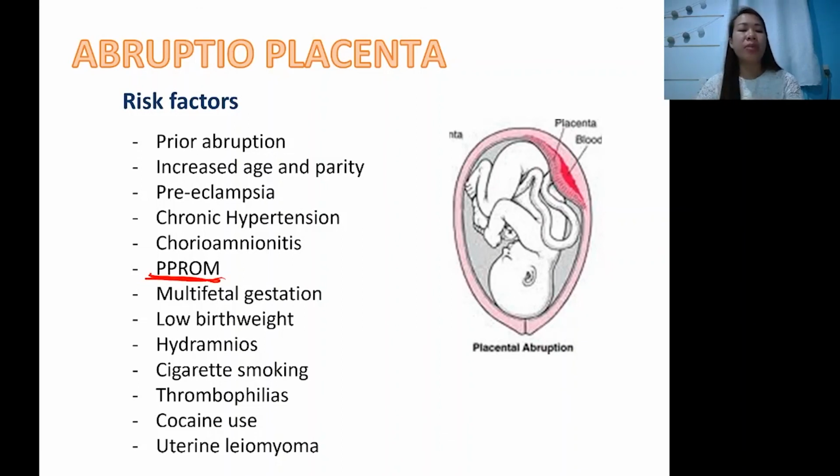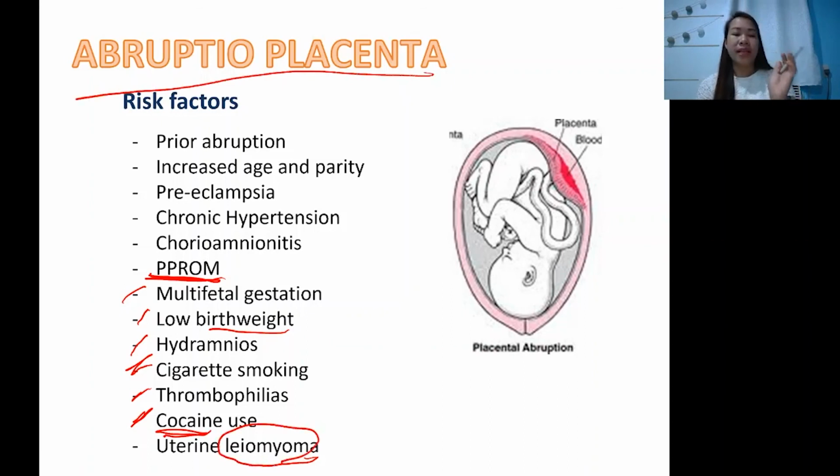Ibig sabihin, preterm pa yung baby, pero pumutok na yung panubigan niya. It is also a risk factor for abruptio placenta. Ano pa? Multifetal gestation, low birth weight, hydramnios, masyadong maraming amniotic fluid, excess greater than 2,000 ml. Also, cigarette smoking, thrombophilias pag may blood disorder, or nagda-drugs ang mother, gumagamit siya ng cocaine, or meron siyang myoma sa uterus. This may all lead to abruptio placenta. So, yan ay mga kailangan yung tandaan na possible causes of abruptio placenta.